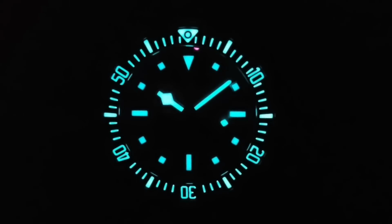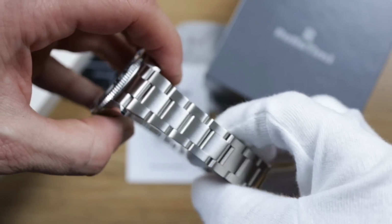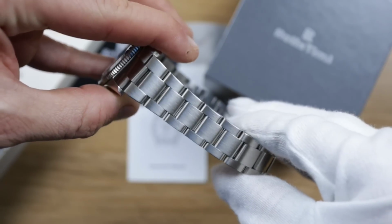So we get bright blue lume on the dial as well as the bezel elements. And as we can see, the brightness is good, the longevity is excellent. This watch is a fully stainless steel construction. The clasp and the folding wing are actually milled.